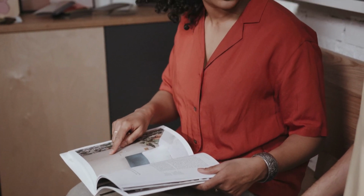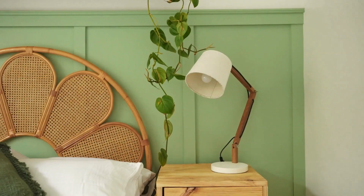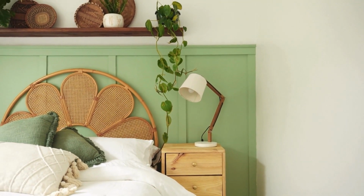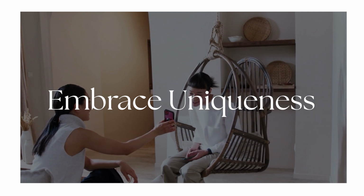Also, don't forget that quality can be seen by anyone, even someone who doesn't care about furniture. And if you go with quality pieces, it will really add this unparalleled level of sophistication. And more so if you possess just a few pieces, like we say, quality over quantity, it will sparkle even more. Now, our favorite mindset shift: embrace uniqueness.